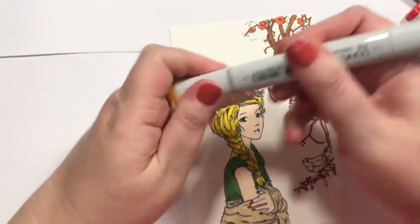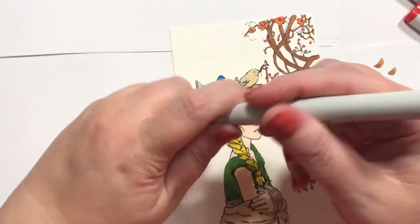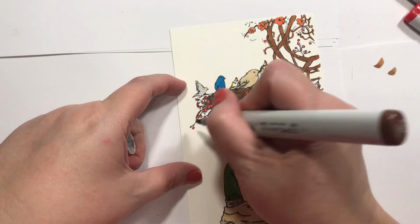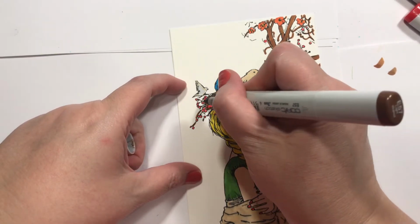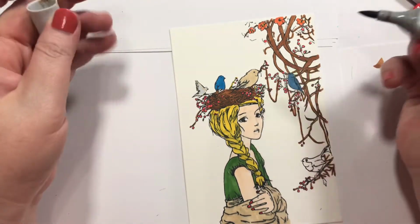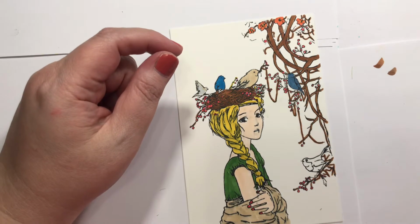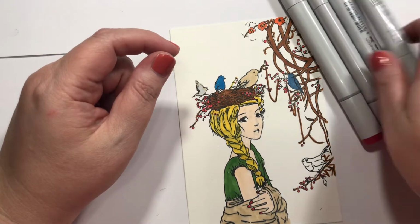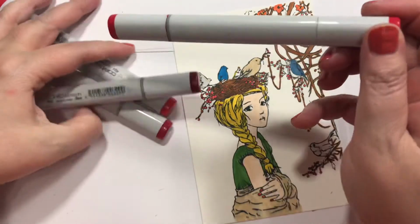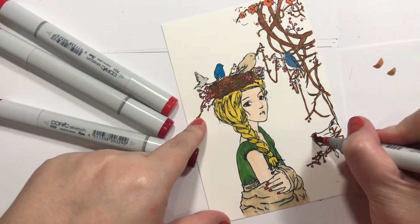Then I went over all that, so should I go over these things sticking out a little bit too, or is that messing up the look? I feel like it just needs color or something, even though I can't seem to stay on the line. I don't know. Okay, so let's do a lipstick red bird to start with.